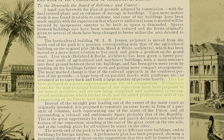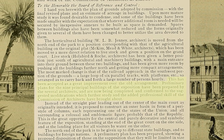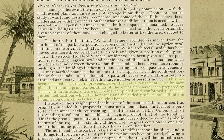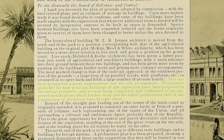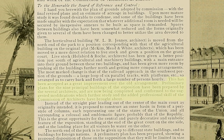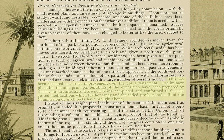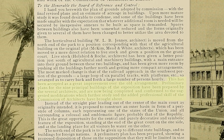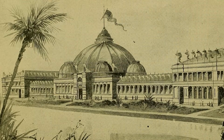Preliminary plans for the nine principal buildings of the exposition have been prepared by the several architects and are now being completed and conformed to the suggested modifications, which further study and the added professional skill of the Commission of Architects have brought about. So let's ask some questions here.